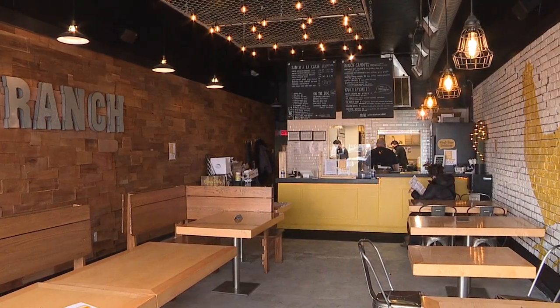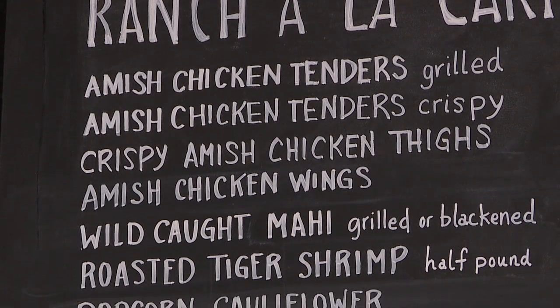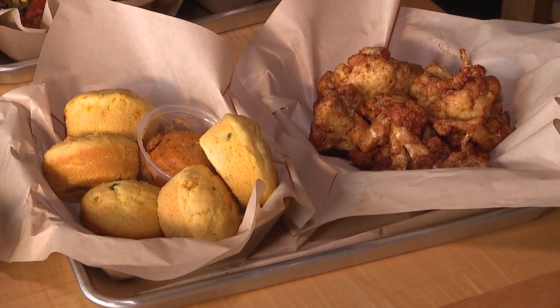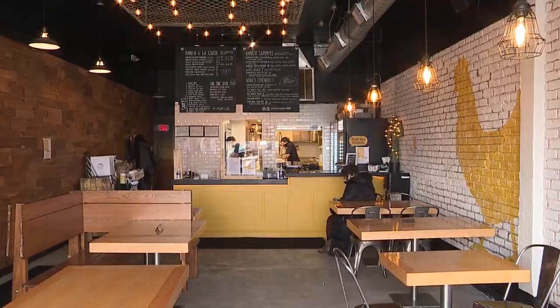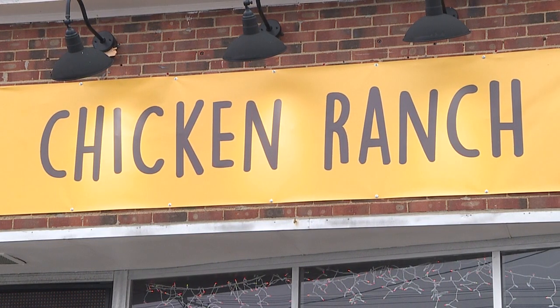It really does mean a lot to us. Everybody was affected by COVID, and being able to have a place that we did on our own, me and my brother, my wife is a big part of what we do here. And sometimes you'll see our kids running around. I mean, it feels good to be part of the community and have a restaurant that we could honestly say we built from the ground up. The Chicken Ranch is located on Cedar Road in University Heights.